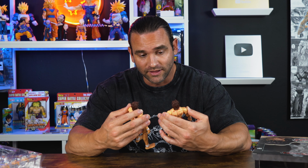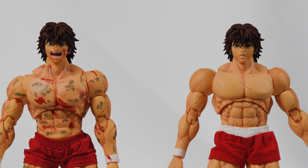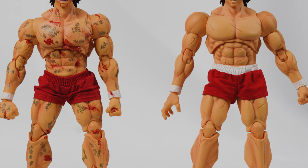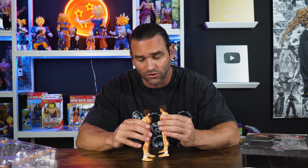The main difference between these two figures is the color difference. His hair on the new figure looks a little bit better, a little darker. So they did make some changes there, some upgrades. The older figure, even his skin tone is a little different. It's not a drastic difference, but it is a little bit more detailed on the new figure.